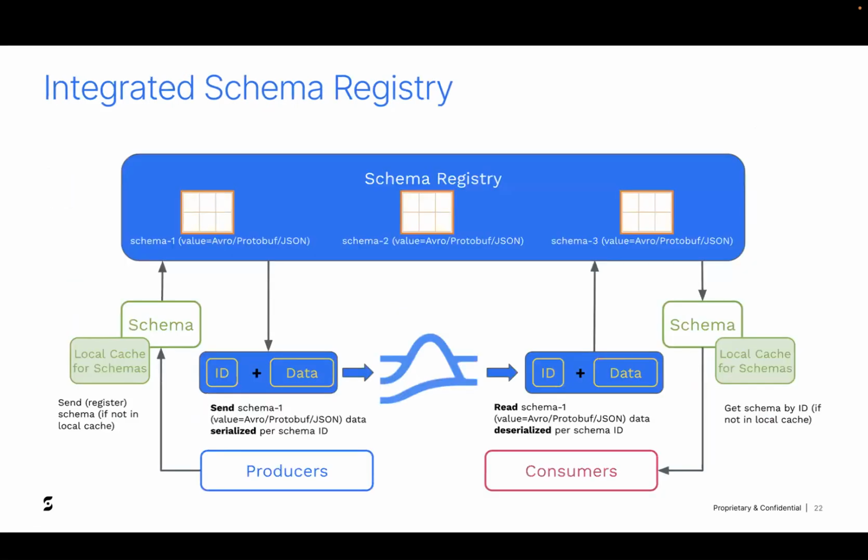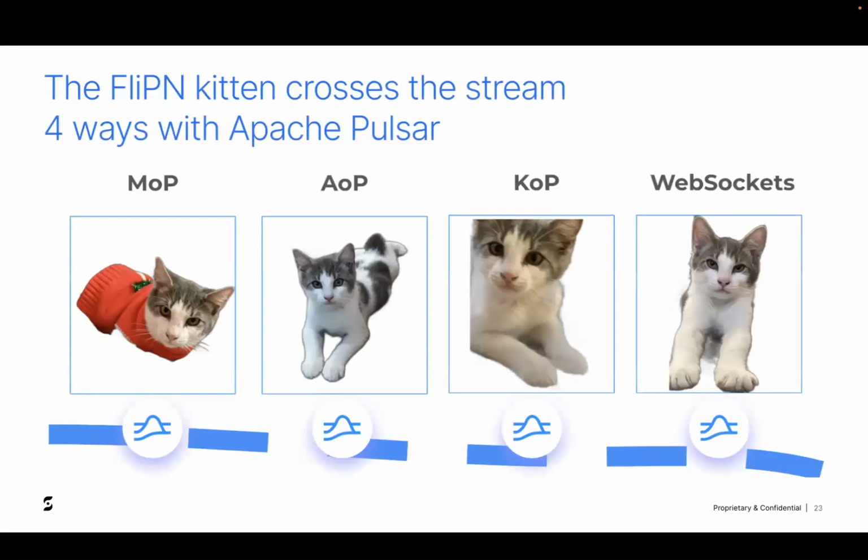Built-in schema registry, you don't have to connect to someone else's. If I put something in a Java bean, push it into a topic, I instantly have a schema. We support Avro, Protobuf, JSON, whatever you want to use there, it's extensible. And it's a very easy way to use schemas, and it works with Trino, Presto, Spark SQL, Flink SQL, whatever you want to use. Their regular clients, Java, Python, Go, pretty easy.